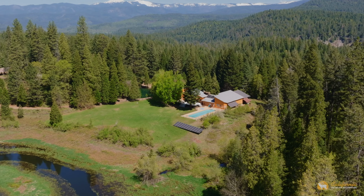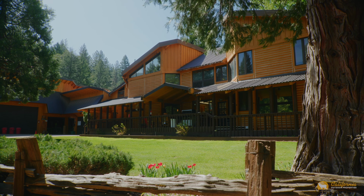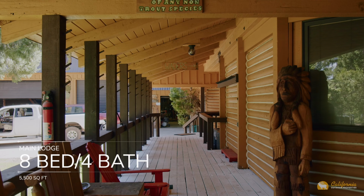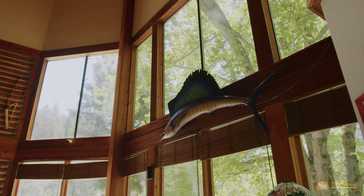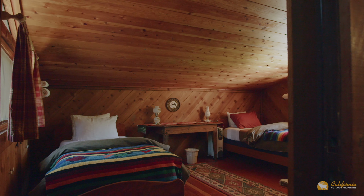Sitting at the edge of a meadow surrounded by conifer timber and water sits the 5,500 square foot lodge. This spacious yet comfortable lodge features 8 bedrooms, 4 bathrooms, 2 spacious living rooms, a kitchen and dining room, and 4 fireplaces.